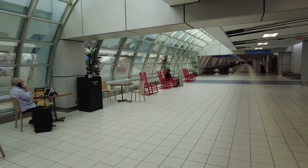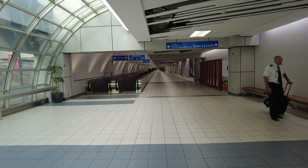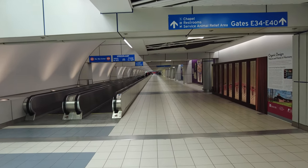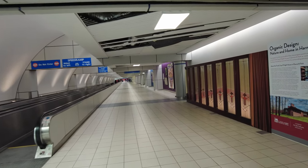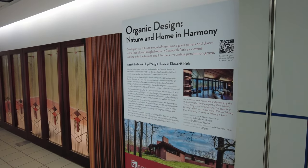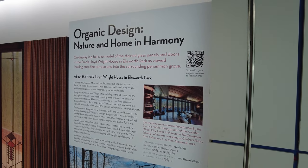Got some big St. Louis rocking chairs, and this seems unusual, right? Because where we just came from, there was a lot of people, and now it's like a long stretch where they do have some of the other artwork exhibits. This one is Organic Design, Nature, and Home in Harmony.